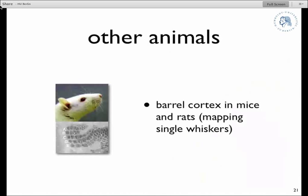This not just holds for humans, of course, but also other animals. Like in this example, you see a mouse or a rat, and there's the barrel cortex that maps every single whisker of the mouse, which is a very important sensory modality, to a certain barrel in the cortex. So these small spots you can see on the slide, they are some kind of mapping for each single whisker of the mouse or rat.